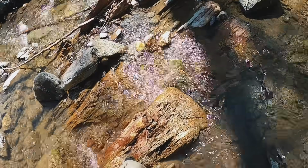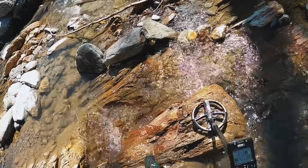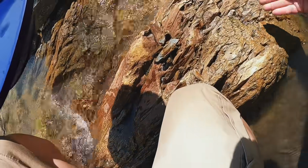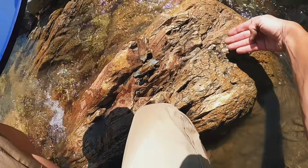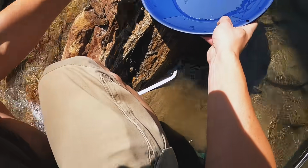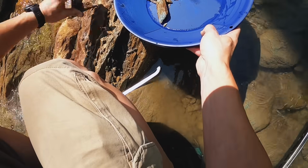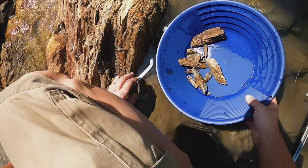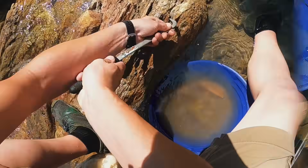Well, I'm getting some targets in this stone here. And you can see upstream coming and going into all these cracks. So I think I can bust off a bunch of these pieces. We'll wash them. Get as much of the sediment out as we can. Maybe there'll be some gold in here.